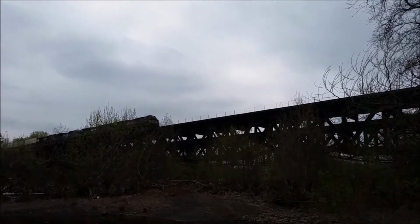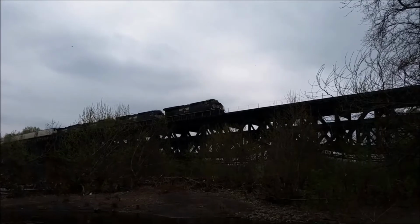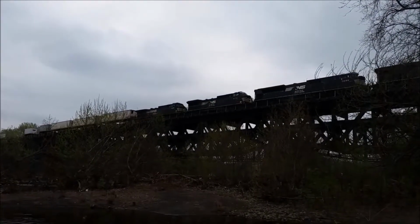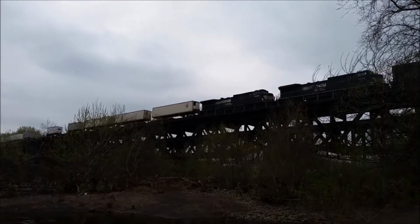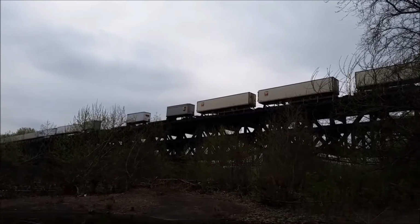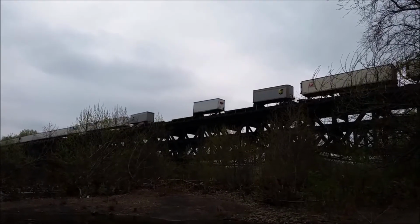Normally, three engines are all that's needed for NS freights, but the next train has a fourth engine. An ES-44DC leads the train with an SD-70 ACU, a -8, and a -9. All of Norfolk Southern's -8s at this time were former Conrail units with wide cabs.